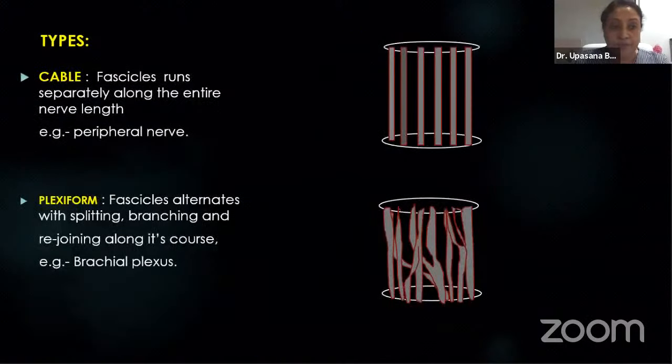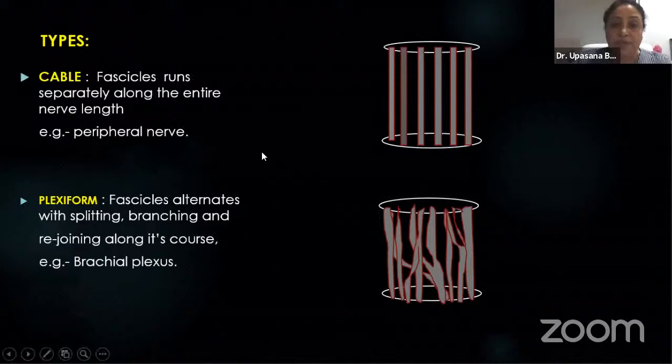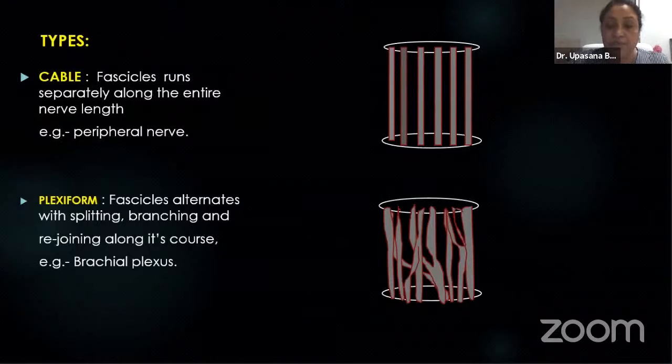There are two types of nerve fibers. They may be the cable type, where the fascicles lie parallel to each other and give a typical fascicular pattern, commonly found in the peripheral nerves. And a plexiform pattern, where the fascicles split, branch, and rejoin along the course, like in central places such as the brachial plexus. So in these fibers, there is already an internal obliquity of the nerve fibers giving rise to anisotropy.